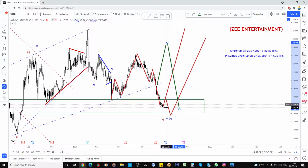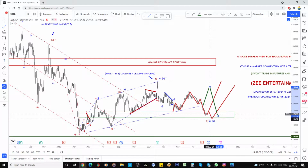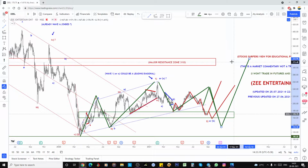So I bought when it reached the 170 zone, but now it's looking like one more low is also possible, nearly to 160, and it could again bounce also, but I'm looking only for the bounce. So whether this is a wave 1, or this could be in a three-way structure, this is an ABC, a B, and C has to reach nearly the 300 zone. That is my analysis for this one.